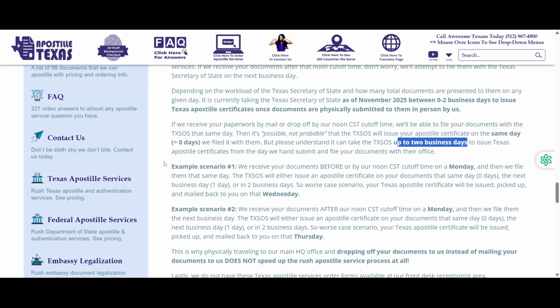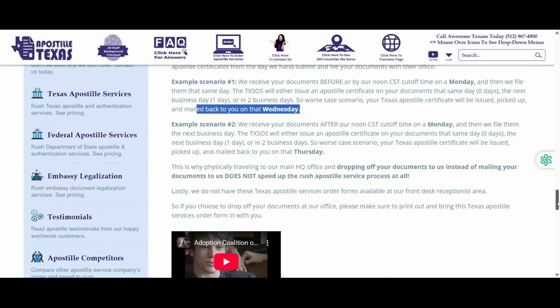Okay, so I'm going to explain our examples here. Scenario 1: we receive your documents before or by our noon Central Standard Time cutoff time on a Monday, and then we file it that same day. The Secretary of State will either issue an apostille on your documents the same day, which is 0 days, the next business day, which is 1 day, or 2 business days. So the worst case scenario, it's mailed back to you on Wednesday.